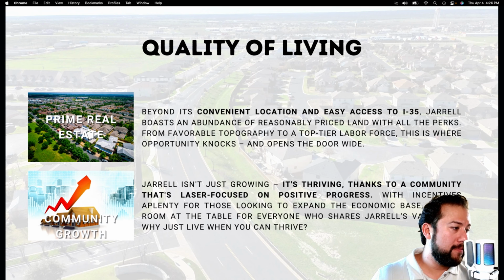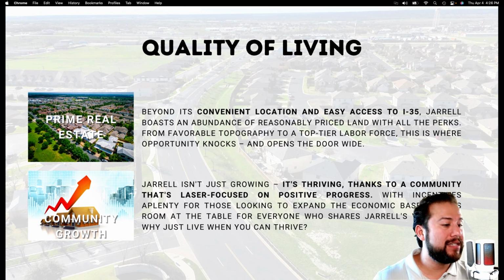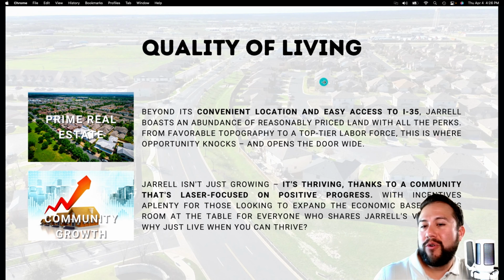Community growth. Jarrell isn't just growing, it's thriving thanks to its community that's laser focused on positive progress. With incentives aplenty for those looking to expand the economic base, there's room at the table for everyone who shares Jarrell's values. So why just live when you can thrive? I love that.